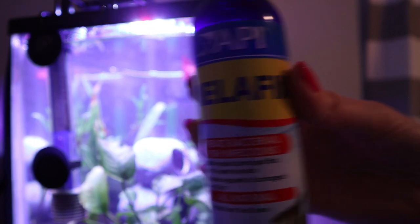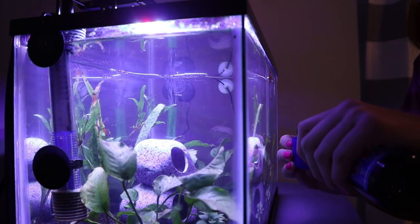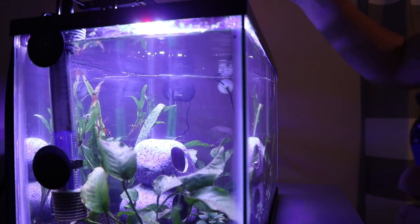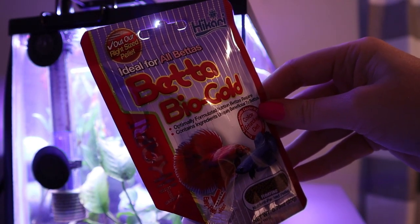I've tried a couple different things. I think it was being caused by a piece of wood that had been in his tank that I finally took out and deep cleaned his tank. But if you have any suggestions or recommendations for treating fin rot, definitely leave them down below. At this point, I'm just probably going to get some Maracyn and treat him with that.